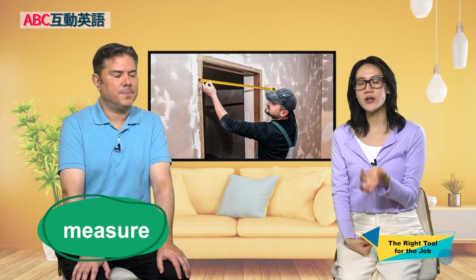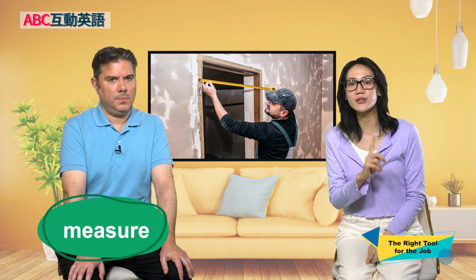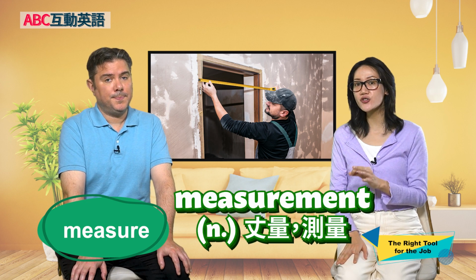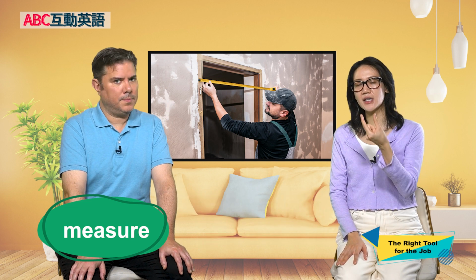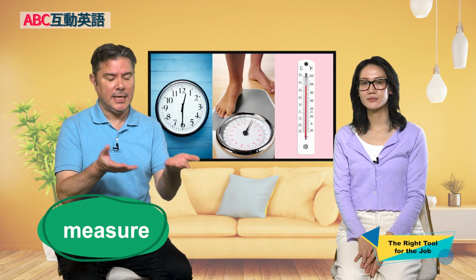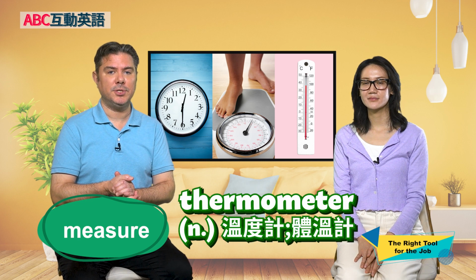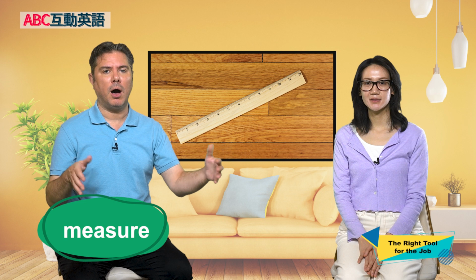We often do measure when we build things because we need to know exactly how much material we need, to make sure that it all comes together in the right way. So having the right measurements, that's a noun, is important, and you have to measure very accurately. Absolutely right. We can measure things using lots of special tools. Clocks measure time, scales measure weight, thermometers, I should say, measure temperature. But here, they're probably using a ruler to measure how long this chicken wire or chicken fencing needs to be.